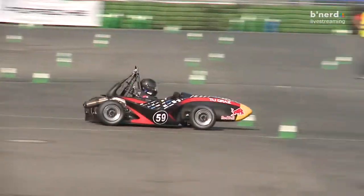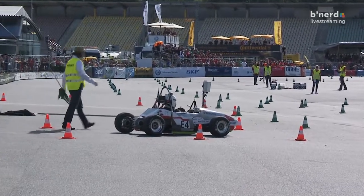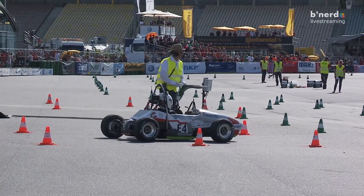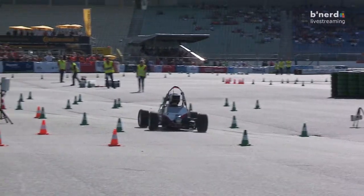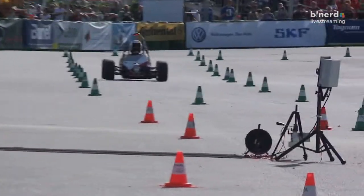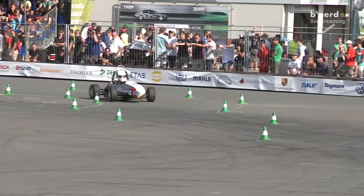And coming out now is the electric team TU Munich. They've had quite a lot of difficulties. On the skid pad they always had power cuts in acceleration, they were crawling. I already mentioned earlier that there have been problems with this car. It seems they've had one bad luck after the other this weekend. Let's hope for the best that they can actually complete it.